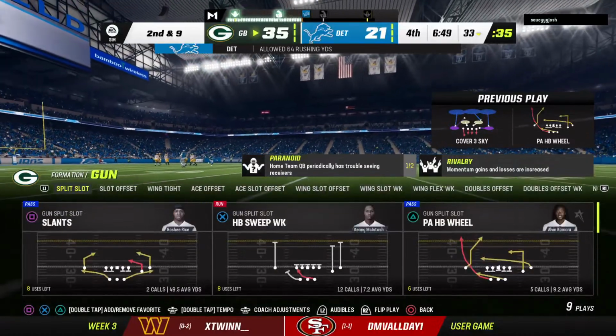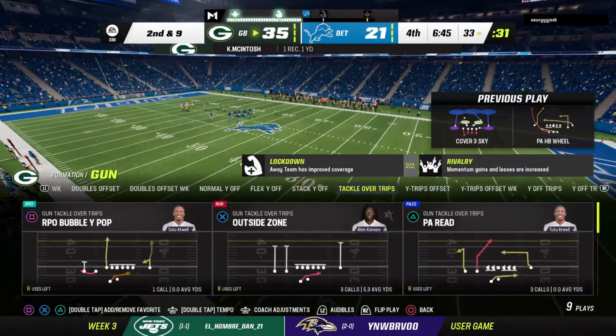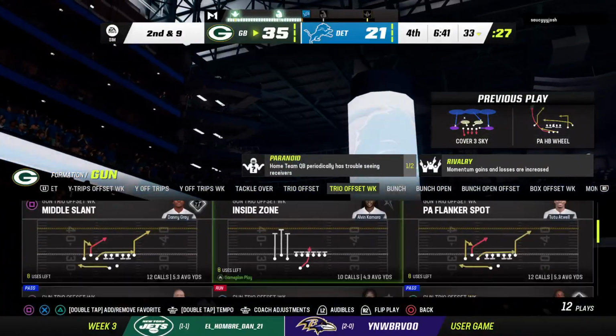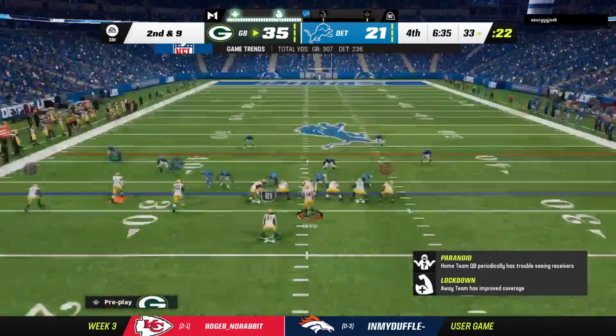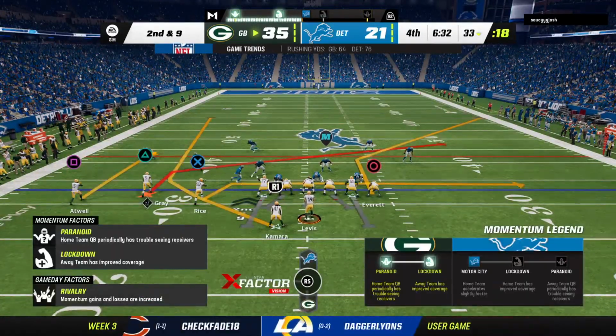As a defense, you're more balanced when you're in zone coverage because you're able to keep your eyes on the quarterback and see the play develop in front of you. They're able to keep the quick pass in front of them and stop it right at the line of scrimmage. Ball at the 33, second and 9.